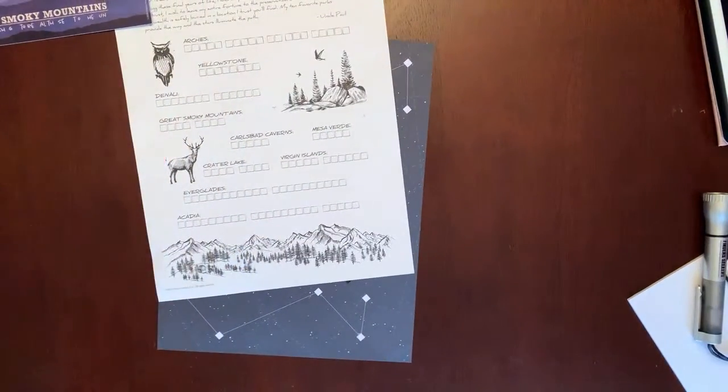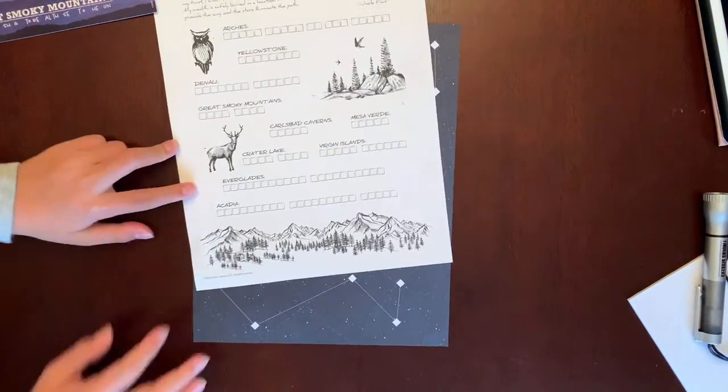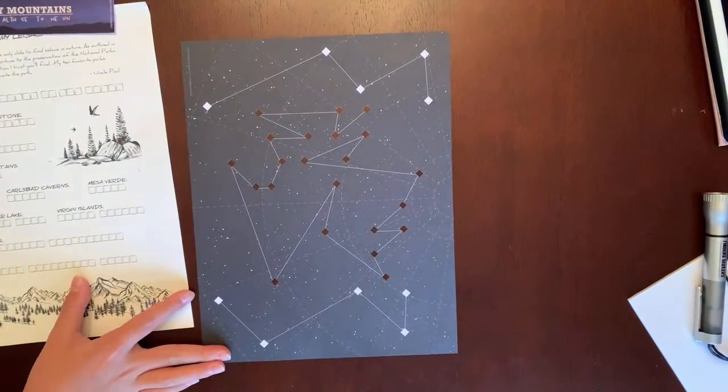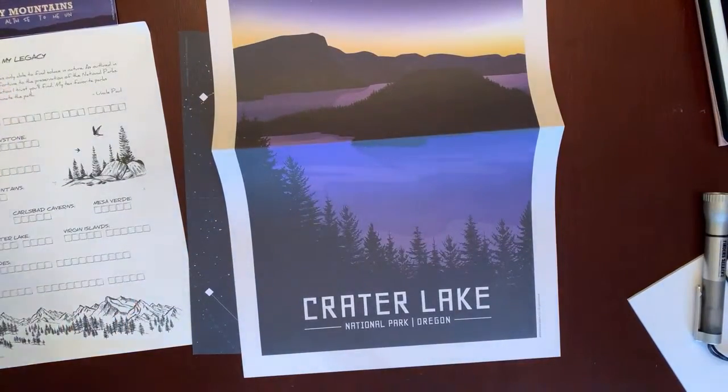Crater Lake in Oregon. We were almost going to go there one summer, I think, but then we ended up not going. I think Grandma got sick or something like that. Somebody in our family canceled a trip, something like that. Okay, here. Crater Lake National Park in Oregon.